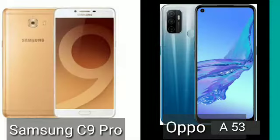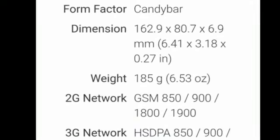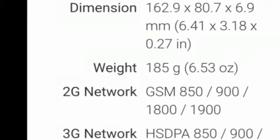Now, let's compare Samsung C9 Pro and Oppo A53. My old phone is Samsung C9 Pro. I got it last 2016 and it is still functioning right now. Still enjoying it. I like it because it is big. And when I found out that Oppo A53 is almost the same size with C9 Pro, I decided to buy it. Now let's review Samsung C9 Pro specification.